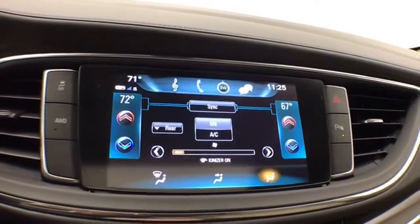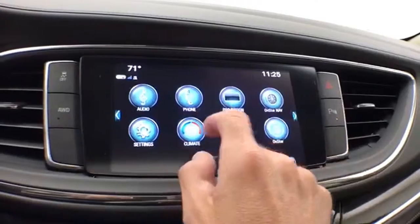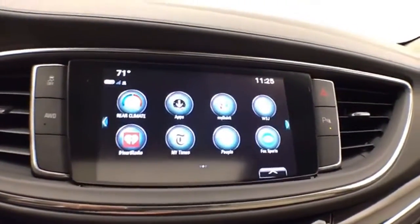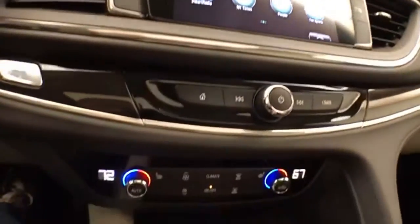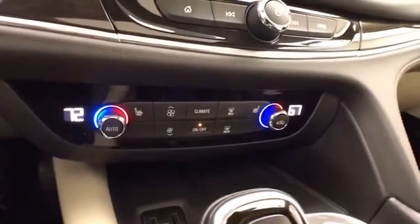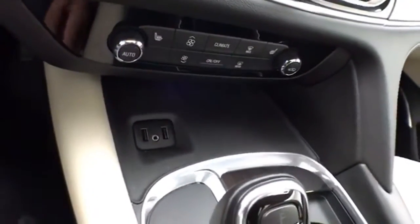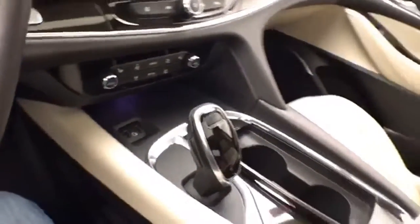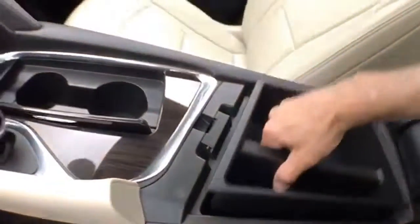Dual-zone front climate control, as well as separate rear control. And that is, of course, where the backup camera display is. Hard keys below for climate, as well as heated front seats. USB and auxiliary input allows you to connect those media devices. Automatic transmission. Lots of storage space in the armrest.